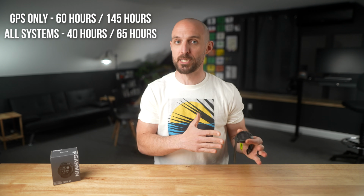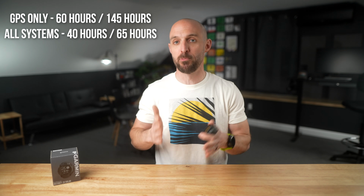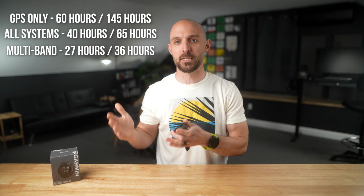In GPS only mode on the Instinct 2X that's not using multi-band, you can expect up to 60 hours of battery life from this watch, and that's with no solar involved. If you do get 50,000 lux of sunlight, you can get up to 145 hours. That's pretty impressive. If you bump up the accuracy and turn on all systems mode, you can get up to 40 hours of battery life without solar or 65 hours with solar. And finally, if you want the most accurate GPS tracks, you can turn on all systems plus multi-band and get up to 27 hours without solar or 36 hours with enough sunlight.